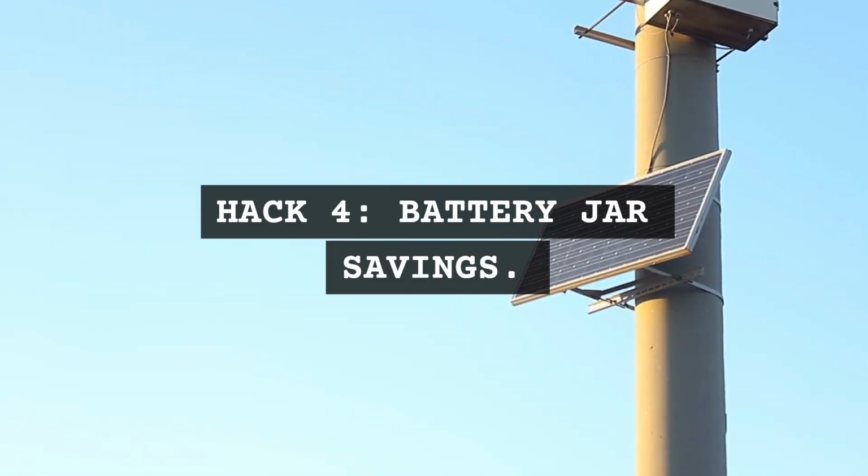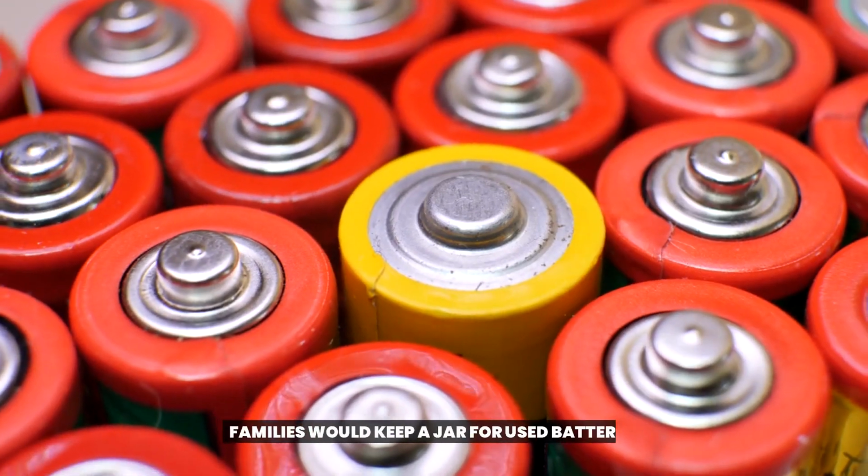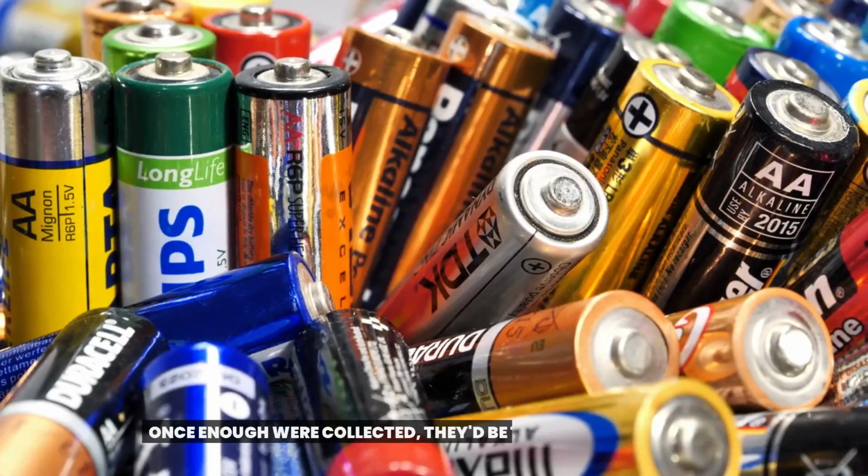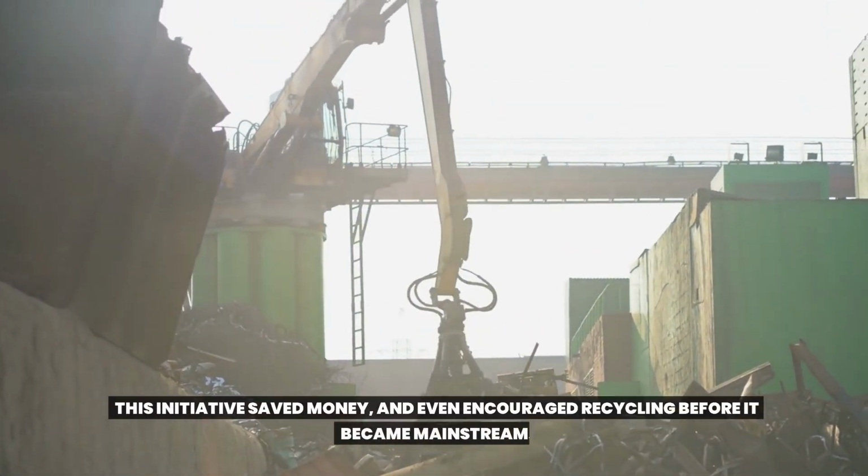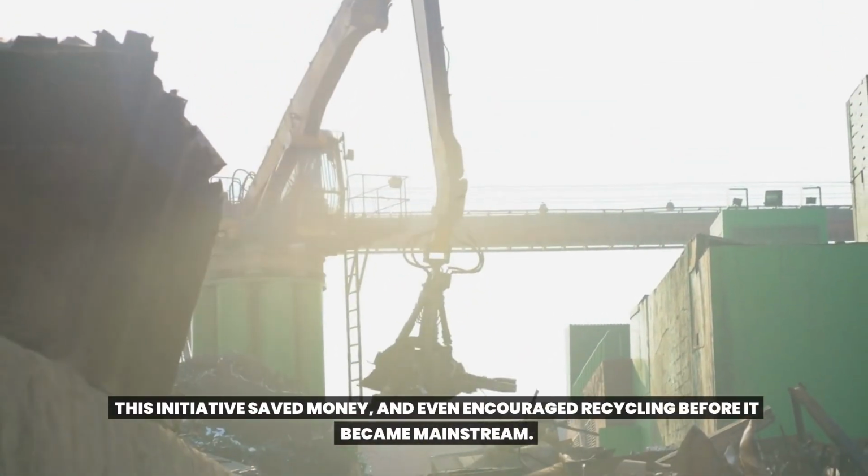Hack 4. Battery jar savings. Families would keep a jar for used batteries. Once enough were collected, they'd be traded for a fresh one. This initiative saved money and even encouraged recycling before it became mainstream.